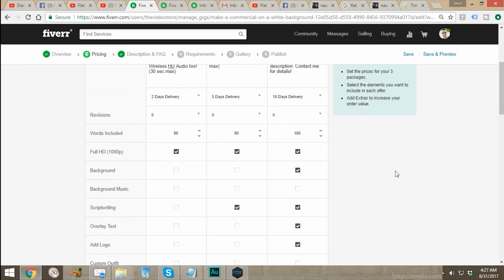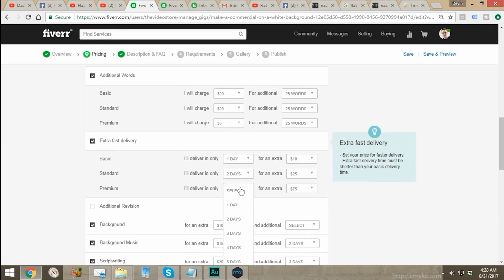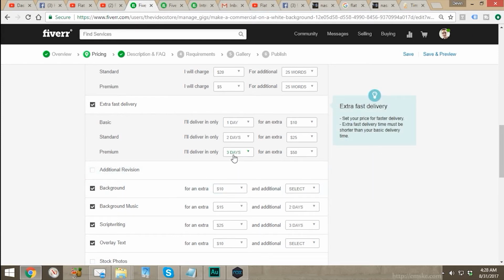So let me see up here. I have a 10-day mark on this. I do need more than 2 days now that I'm thinking about it. I'm going to put 3 days right here. And instead of $75, I'm going to bump it down to $50. So that first day, I'm really going to iron it out. As soon as I see that order, we're going to talk about it. And I'm going to do that in 3 days.